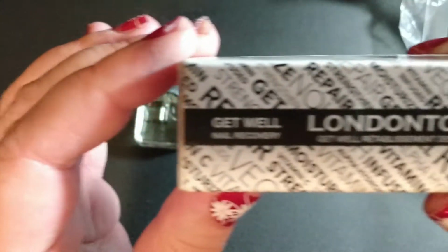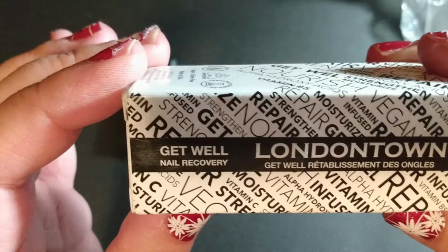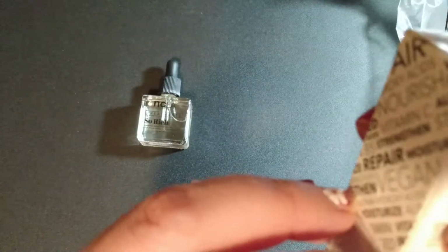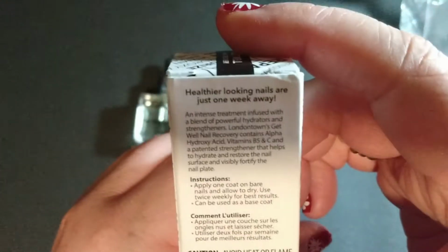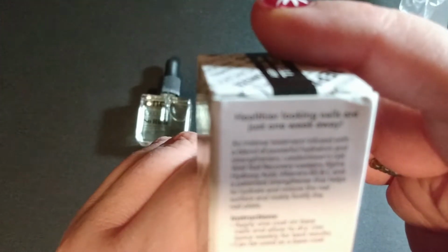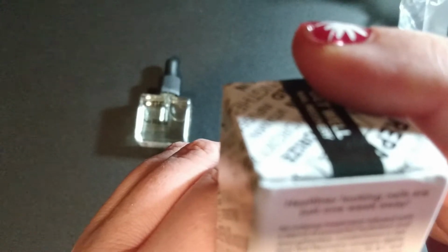And I guess we're sticking with the nail theme. This is a London Town Get Well Nail Recovery. And it says nourishing alpha hydroxy acids, vitamin infused, vegan. These are all things that sound very good. And it says healthier looking nails are just 1 week away. So it says you apply it on bare nails, allow it to dry, and use twice weekly for best results.